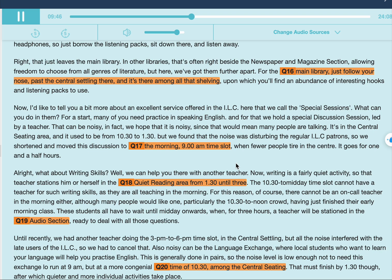Now, I'd like to tell you a bit more about an excellent service offered in the ILC here that we call the special sessions. What can you do in them? For a start, many of you need practice in speaking English, and for that we hold a special discussion session led by a teacher. That can be noisy. In fact, we hope that it is noisy, since that would mean many people are talking.